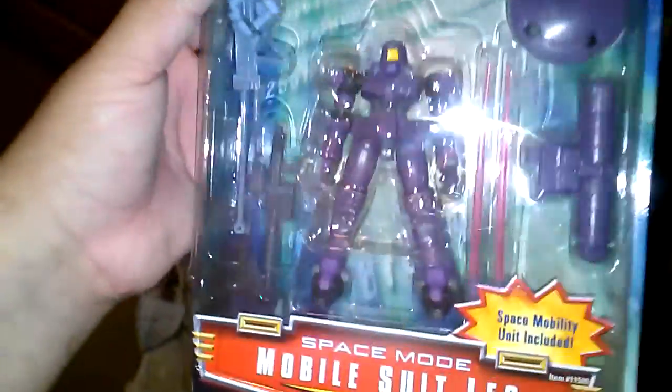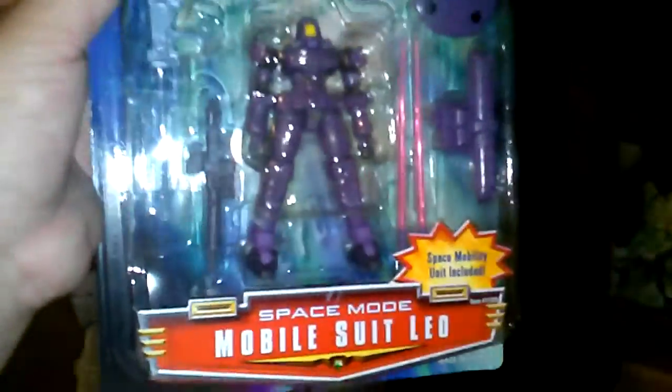Uh-oh. He might have sent the wrong one. I'm going to have to contact the seller on this one. I told him I purchased the blue one, so I'm going to have to contact him ASAP, but this is supposed to be an army blue Leo. Well, let's see what's the last figure we got here.